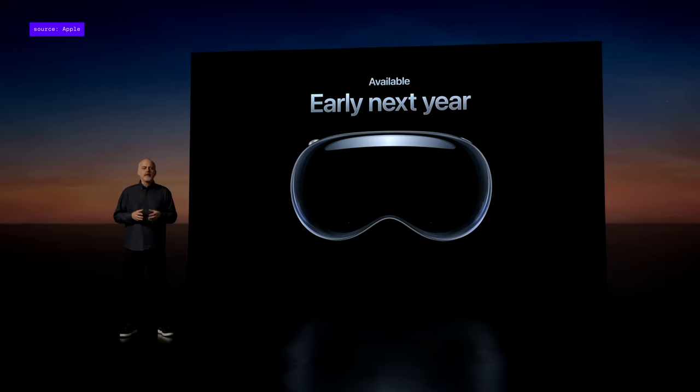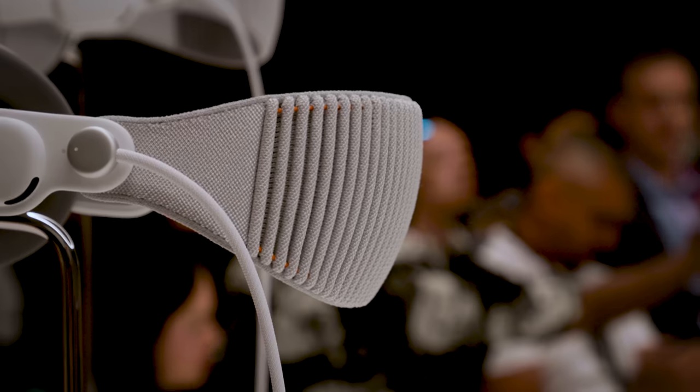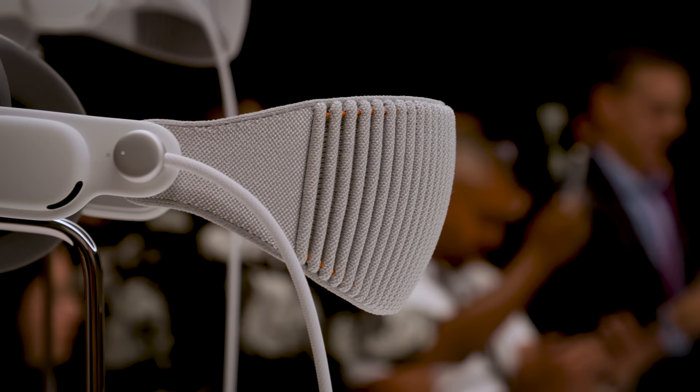The headset is powered by this detachable battery pack that attaches with a cord and a magnet to the actual headset. It powers it for up to 2 hours on a single charge, which isn't a lot, especially at that price point. It's really showing how new this technology is.